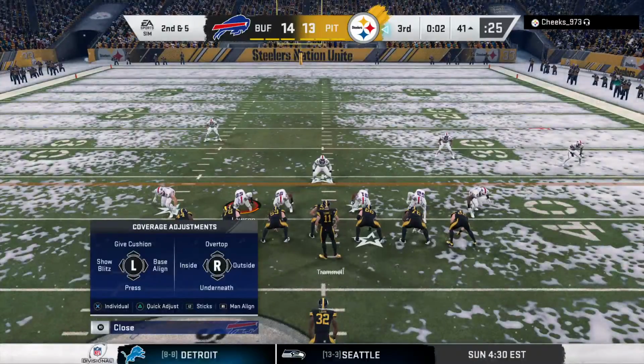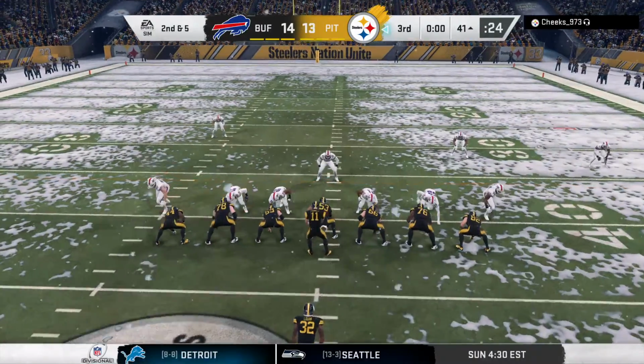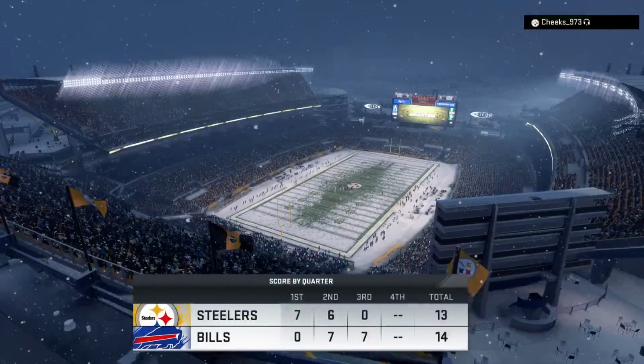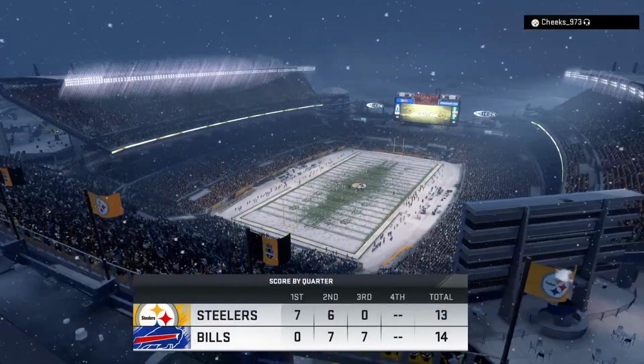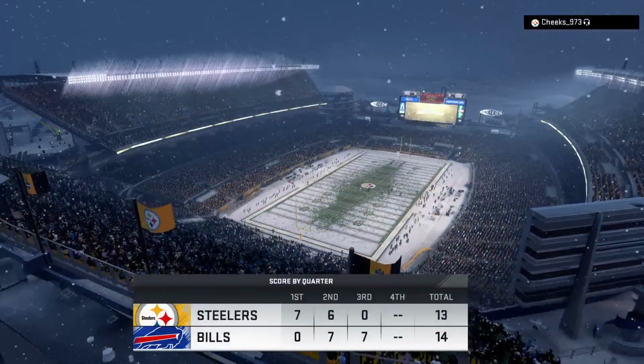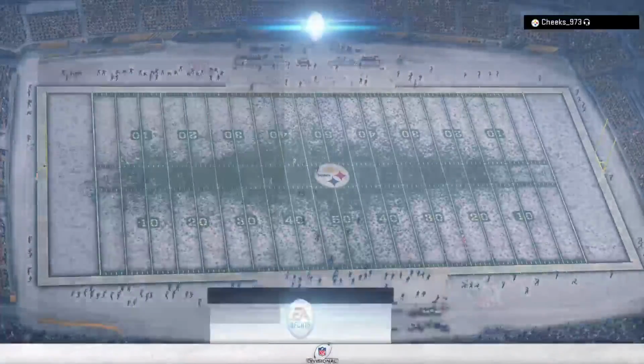And this will probably be the last play of the quarter. One quarter remains for the right to advance to the AFC title game. We'll return with more after this. You're watching the NFL on EA Sports.